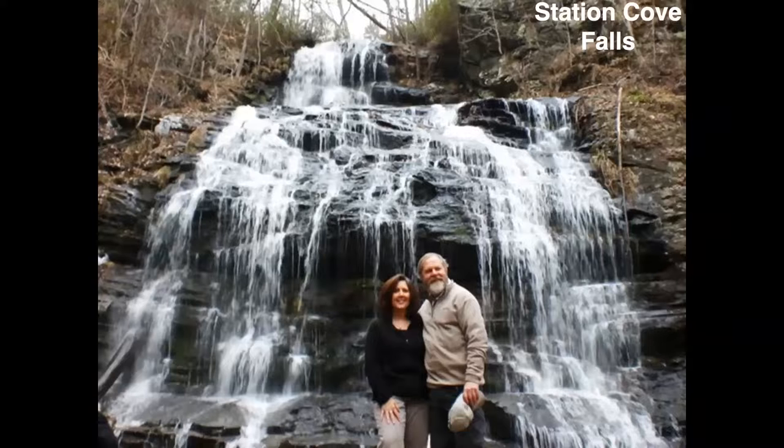Beautiful hike though. This is probably our most photographed waterfall in the state, Station Cove, with a short three-quarter mile hike in from Oconee Station historic area. And the point I'm making here, my wife and I, if you have an experience going to a waterfall, it's a wonderful experience, but if you share it with somebody, that really exponentially increases your experience. So share that experience with somebody you like.